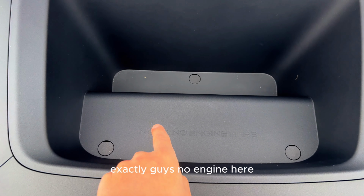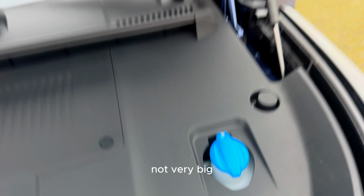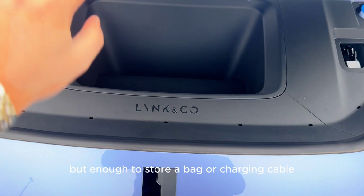Exactly guys, no engine here, just a small frunk with 15 liters of space. Not very big, but enough to store a bag or charging cable.